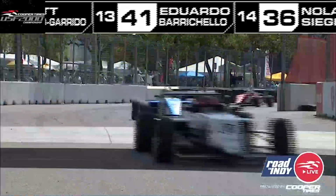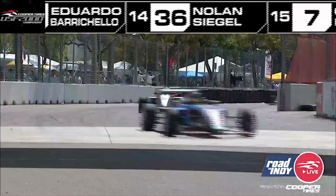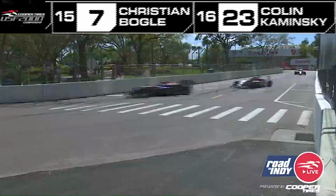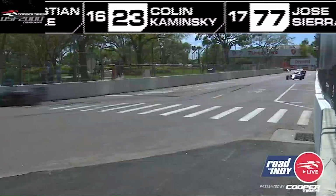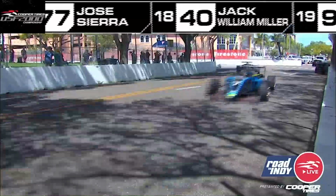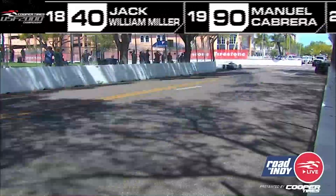Shields started a little deeper in the field back at 18th. He's able to advance his way up to 11th. He'll have a better starting spot, I believe, for race number 2. Matt Round-Garrido as well. He started dead last in 21st. He goes up to P12. All told, a pretty good run. A couple of drivers with some good recovery efforts.